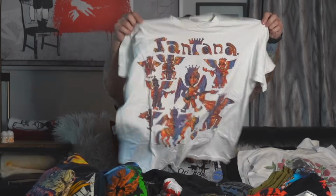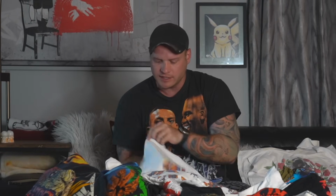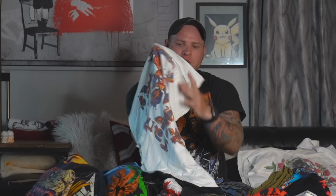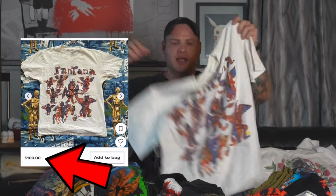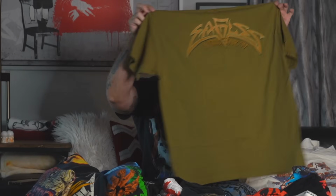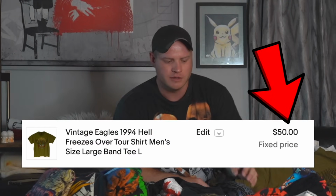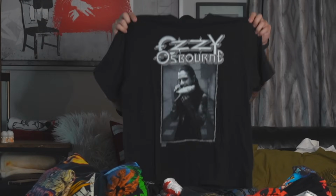I know this shirt very well, Santana. We got the Santana, also a white shirt with the heart on the back. This is a Winterland licensed graphic. Yeah, Winterland licensed. The tag is a size extra large Hanes tag. Cut tag on this one, Eagles World Tour 1994. I believe that's the Hell Freezes Over one, right? Yep, Hell Freezes Over.